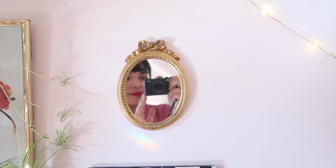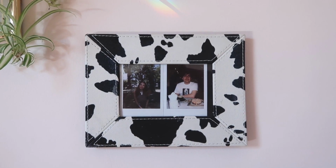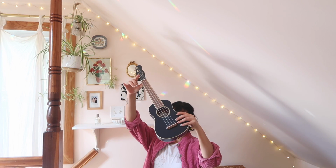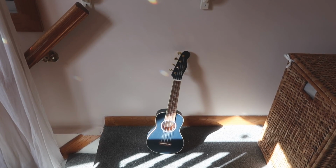And then right next to that, I have this tiny little vintage mirror that I love so much. It's truly just the cutest thing. This cow print frame, and I believe everything here was like $3 or less. This really nice light wooden frame. I have this ukulele that I'm still trying to learn to use because I love to sing.